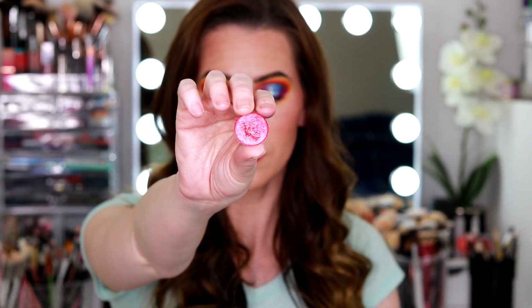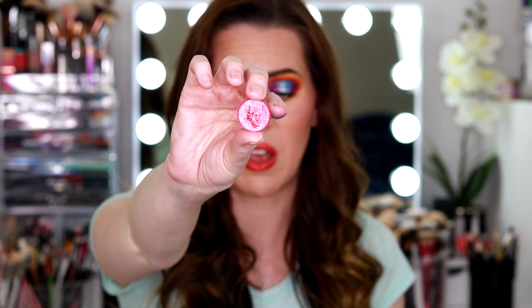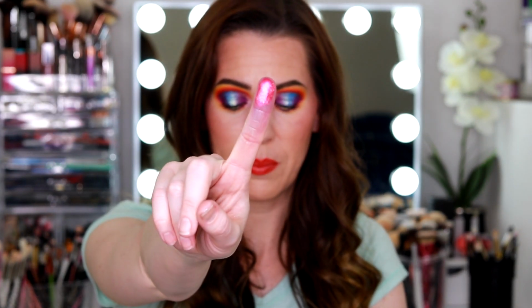This one is the shade Ruby Stars. And I don't think this one was from any crazy expensive collection. I feel like this one only cost me $6 or $8, which is really not bad if you know anything about indie shadows. But this one's just a really deep reddish pink. But it's the way that it shines that really gets me. That makes me feel like this is unique.